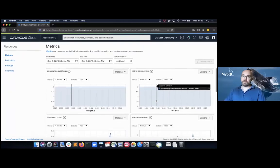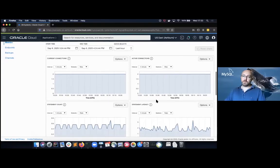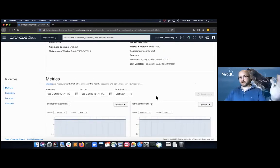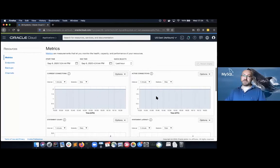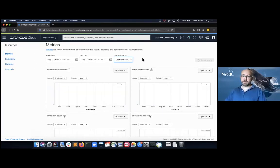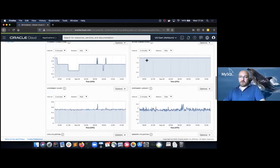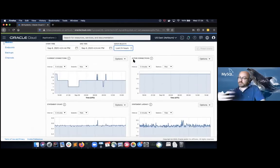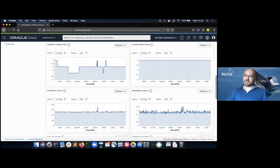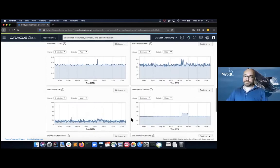When I showed you the examples at the start and the architecture, I talked about the metrics and us integrating with metrics. So these are the public metrics that we expose. It's been up for 24 hours, so let's have a look over 24 hours. They are the standard KPIs. So how many connections you have, how many active connections you have. So what's the concurrency on the database system? What's the throughput? What's the latency of all of those in milliseconds, or the average latency?